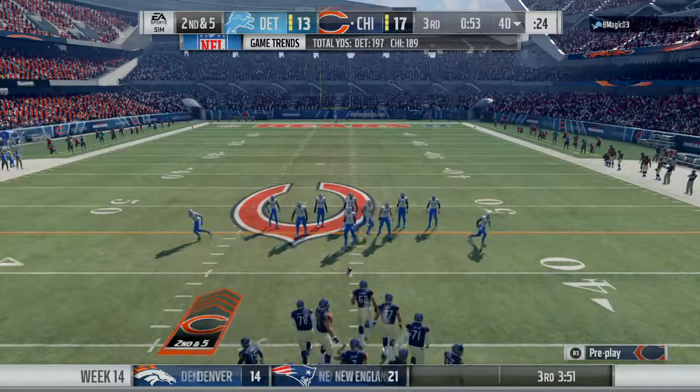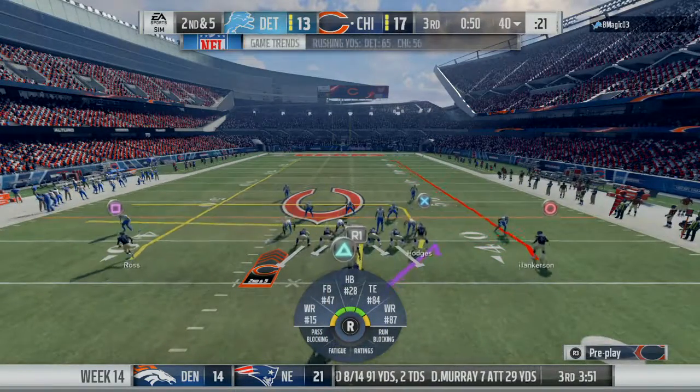Final minute now of the third quarter. What's tight? Tight is right.